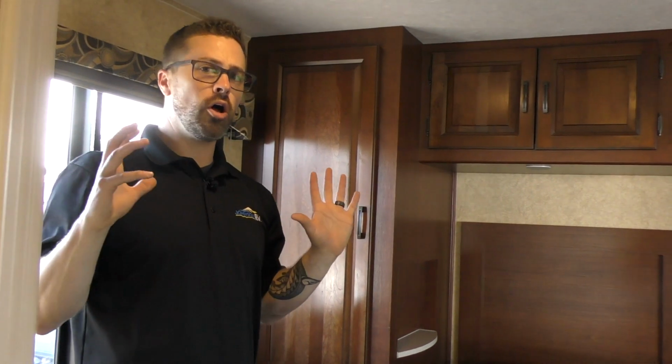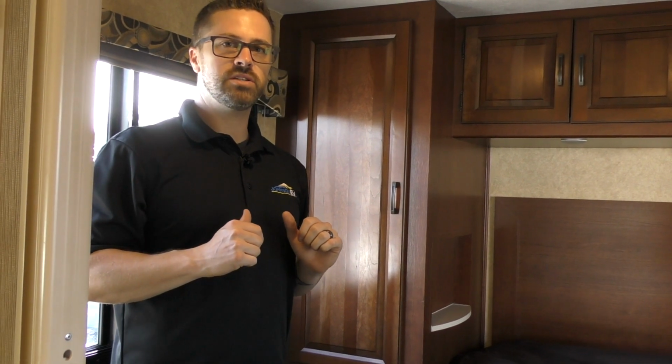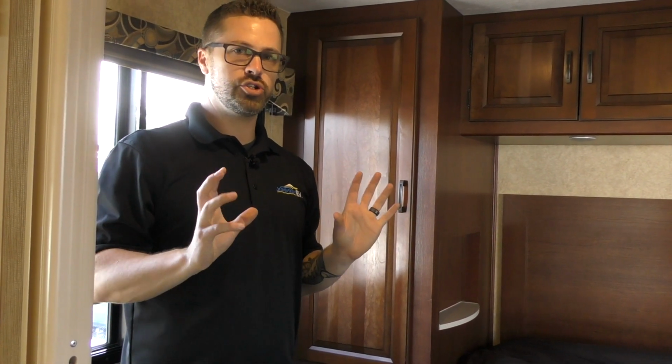So all in all, great size RV, immaculate condition. This is our 2014 Forest River Sunseeker 2650. You got to come and see it to really appreciate how nice this is. It's hard to find a motorhome for $50,000 that looks brand new like this.